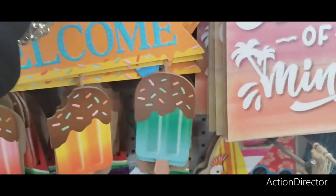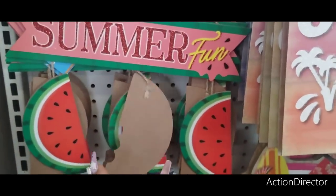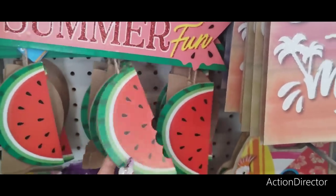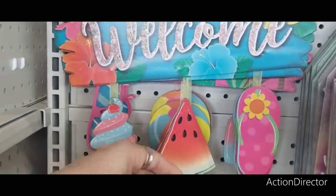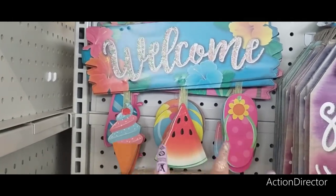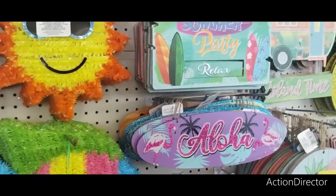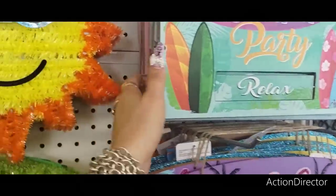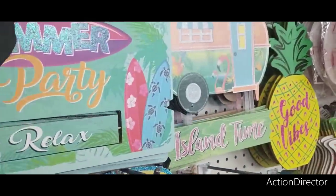And then they also have, look at that, the watermelon. Summer fun. So stinking cute. And then look at, you're going to have like a pool party. That encompasses everything in a pool party. Watermelon, ice cream, flip-flops. All right. I want to see the pink sign. Ooh, that's cute. Look at, if you have a tiki bar.